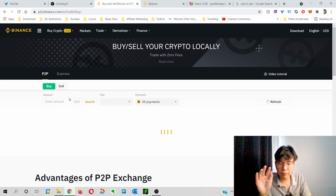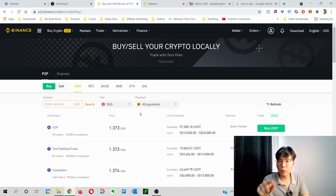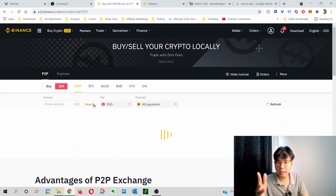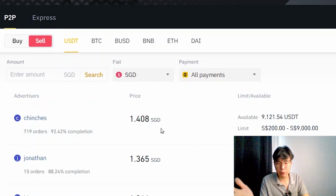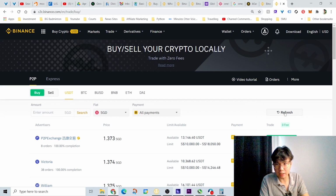So if you check the details, I went to the ordinary P2P site, and I noticed under the sell section for my USDT, 1.408 is exactly the best price that's listed. So the 1.5 is gone, like gone forever. So that is how the Express P2P actually works. So it saves you time, and if you see a good deal, take it quickly.